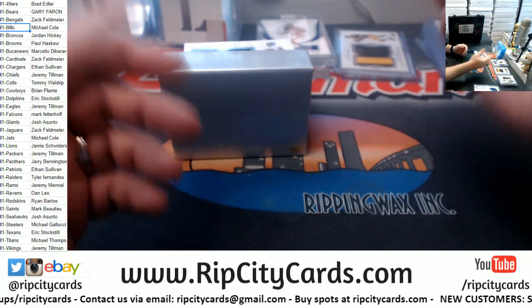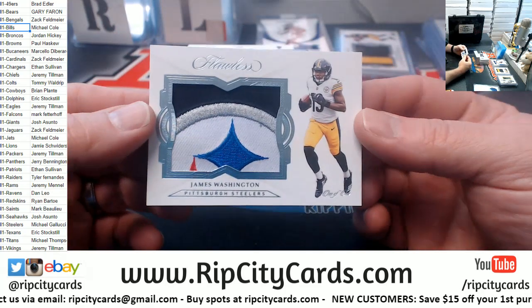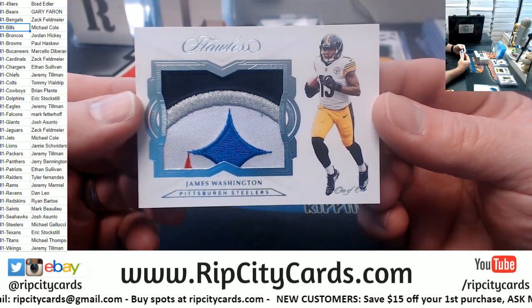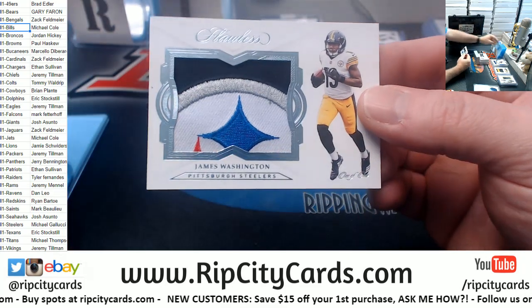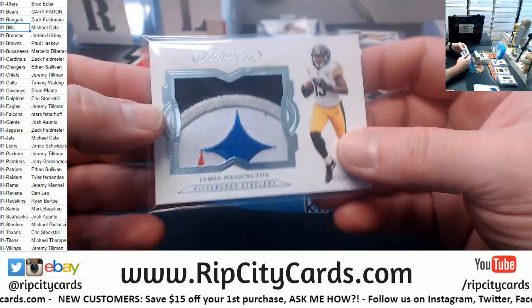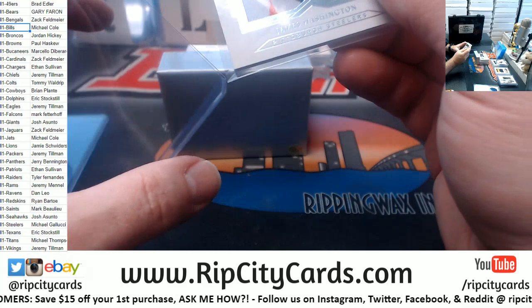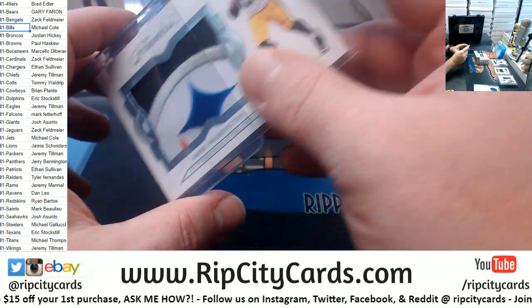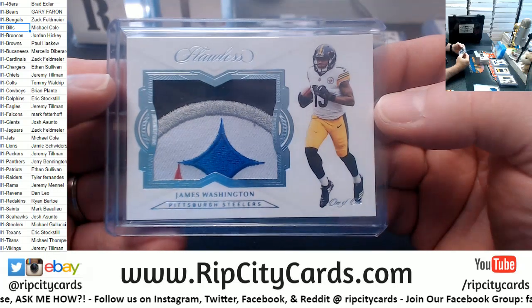All right, our first Uno e Uno. It is Pittsburgh Steelers, James Washington. Uno, dos, tres, cuatro colors. 101. Patch fancy. Steelers doing all right.